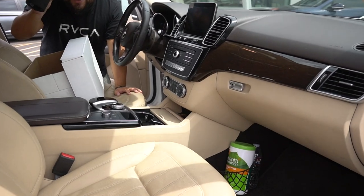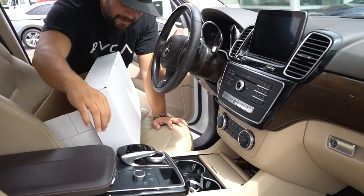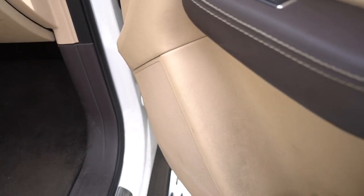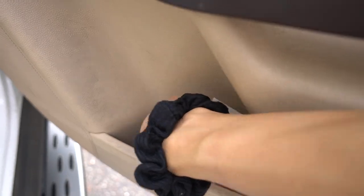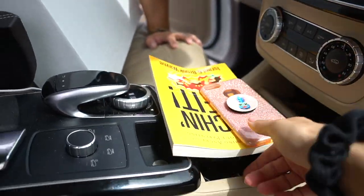Like, what is this thing? That was my diffuser. Yeah, that's awesome. I have stuff over here. I guess we'll just take it all and throw it away later. Yeah. Just take all the papers.